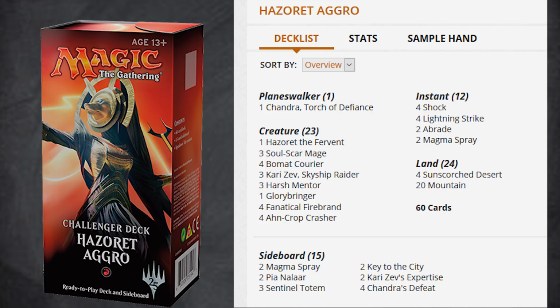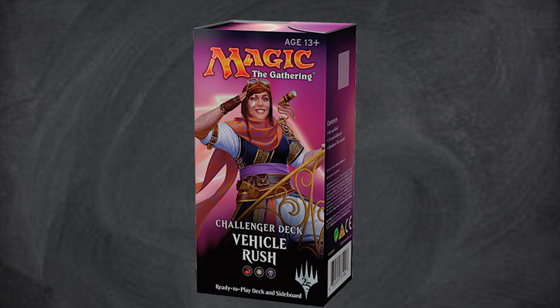But one of the biggest problems I have with these decks, and we'll address it talking about the next deck because it pushes it even further. And this one, I believe, was created as a personal insult to me. I am known for absolutely hating vehicles. You're going to make a vehicle deck and put it in a purple box, you bastards? Vehicle Rush. This needs to be rushed into the trash can.